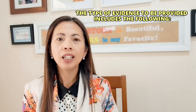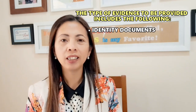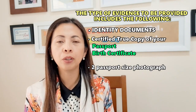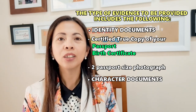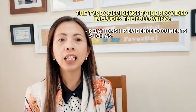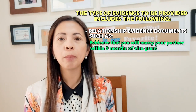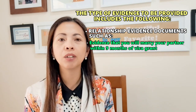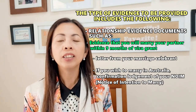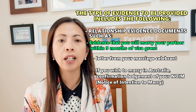The type of evidence to be provided includes the following: identity documents, so this is your passport and your birth certificate. Character documents such as police clearance. Relationship evidence documents such as evidence that you will marry your partner within 9 months of visa grant. So this is the letter from your marriage celebrant and confirmation of lodgement of your NOIM.